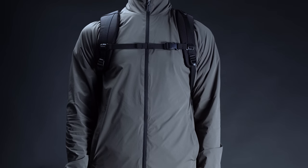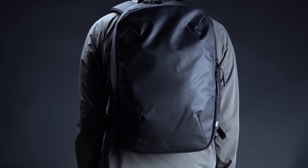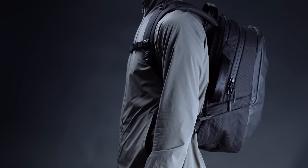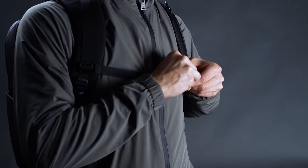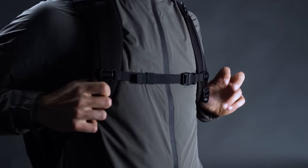Though the time we spent testing the pack was limited to just a few weeks, we did uncover a few issues with it, albeit almost all of which are very minor gripes. A dedicated tablet compartment to supplement the suspended laptop pocket would be a great addition, and considering the workpack's price point, we also wouldn't be mad seeing its Duraflex pieces swapped out in favor of some metal hardware.